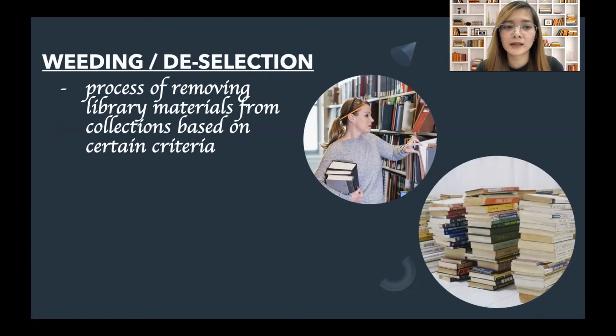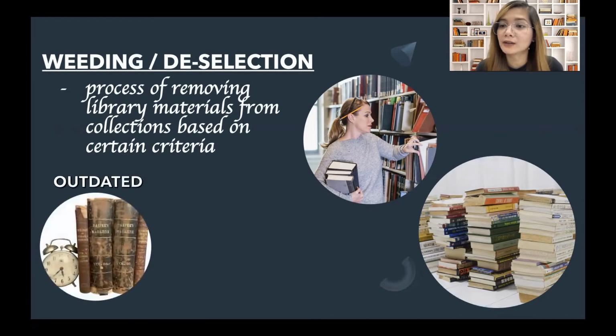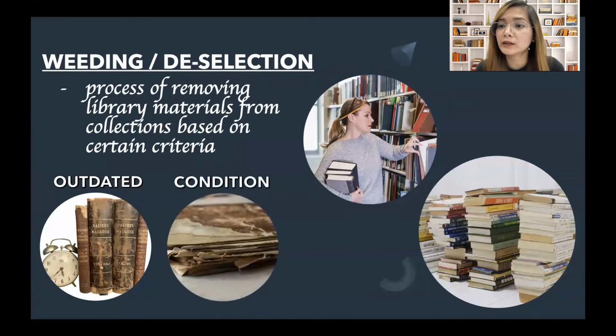This is a process of removing library materials from collections based on certain criteria such as outdated materials or yung masyado ng luma and condition of the book. If okay pa ba siya o sira-sira na o baka meron ng mga kulang na pages. So, hindi na rin siya masyadong relevant.